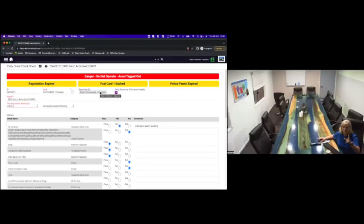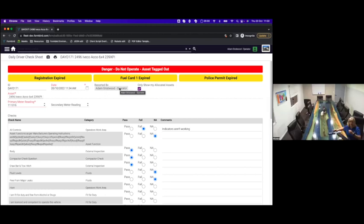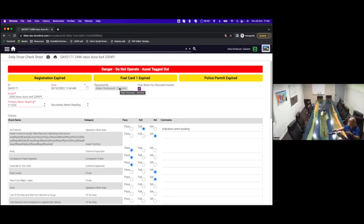How often would someone be prompted to fill one of these out? Prompted? Yeah. Because, say, for example, light vehicle. Person in the morning does this, they drive it, they bring it to work, it is available for others to use. Then technically, the next person who jumps in that vehicle should also do that as well. Is there any form of prompting, or is it up to the person to actually go to the daily driver's check sheet and fill it in themselves?